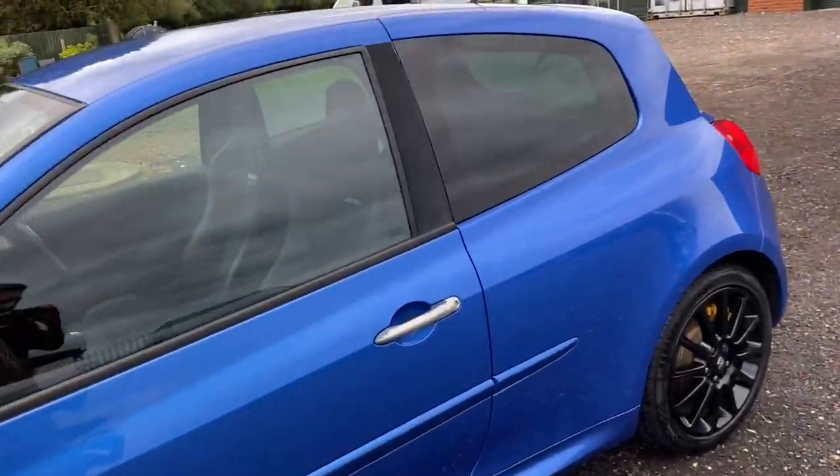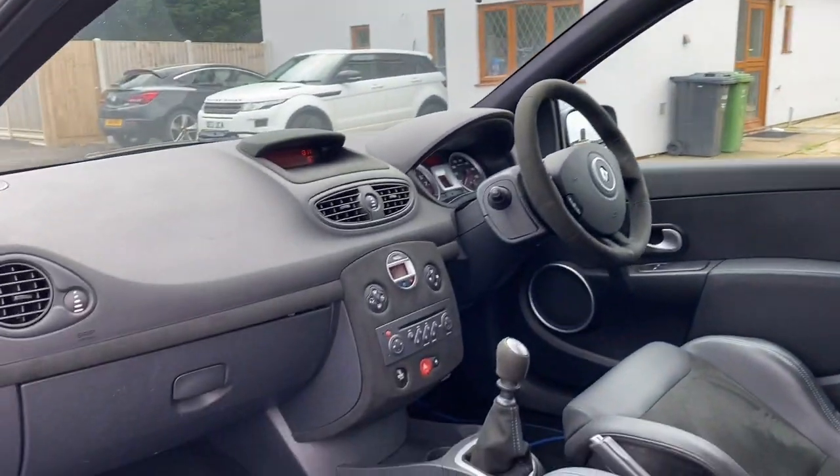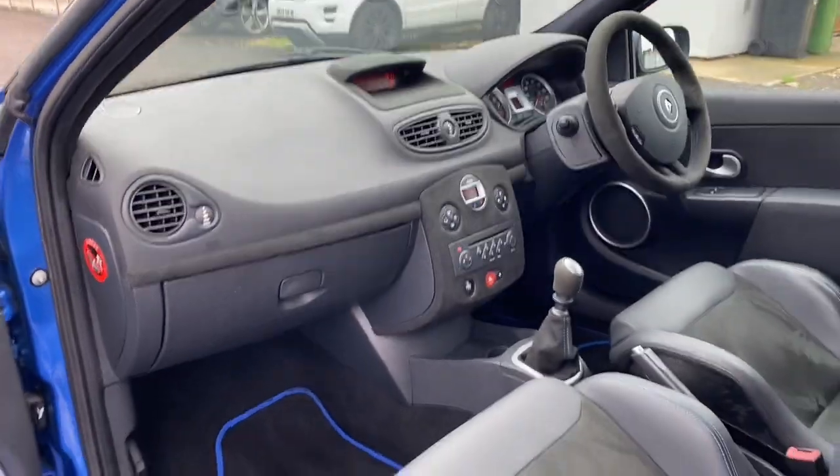And I'm just going to note a couple more things that I missed from my tour of the interior, because there's just so much. The headlining has also been done in black, which is really nice. Very nice job done on there. Yeah, it's just lovely. What an epic car.